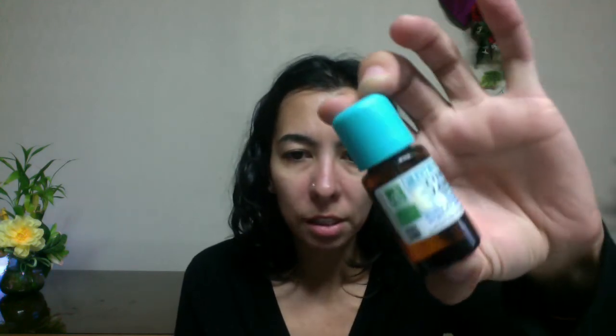So I do really like this oil. I haven't used that much. I don't know if you guys can see, it is a very dark bottle. There's just a little bubble over there. Because I have a number of lemon essential oils, I haven't used this much. This is pretty tarty and tangy.